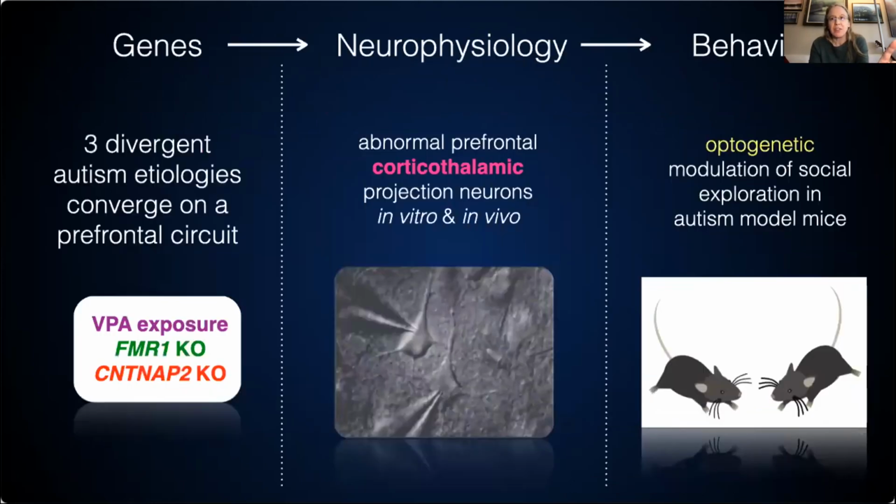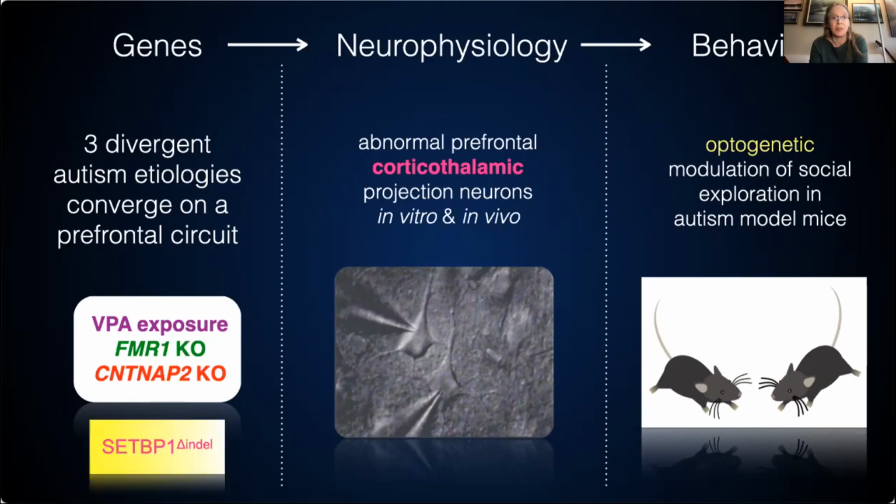So what I've shown you is that these three divergent autism etiologies converge on a prefrontal circuit, the prefrontal corticothalamic projection neurons, and that optogenetic modulation of that circuit modulates social exploration in autism model mice. And I'm saying autism model mice, but really these are models of neurodevelopmental disorders in general.